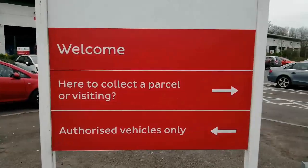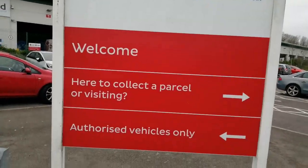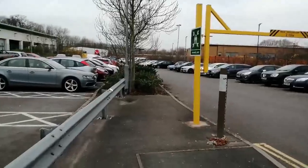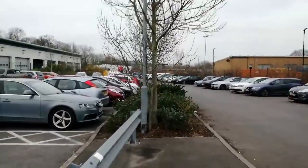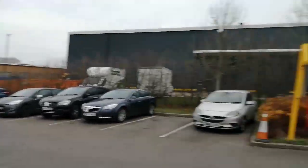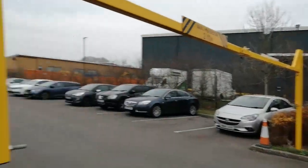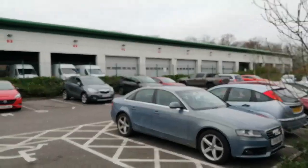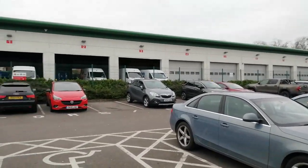So, authorised vehicles only. It says that we're welcome, and if you're here to collect a parcel or visiting, to go this way. Now that's okay if you're in a vehicle, but there doesn't seem to be a public footpath anywhere. Let's just check the signage here. Nothing to say that you can't walk in. Obviously if you're on foot, then you can't stick to footpaths.